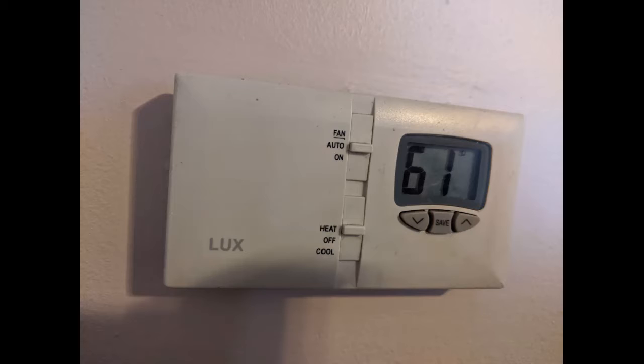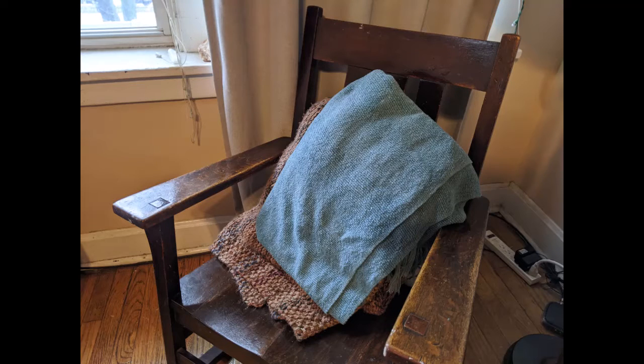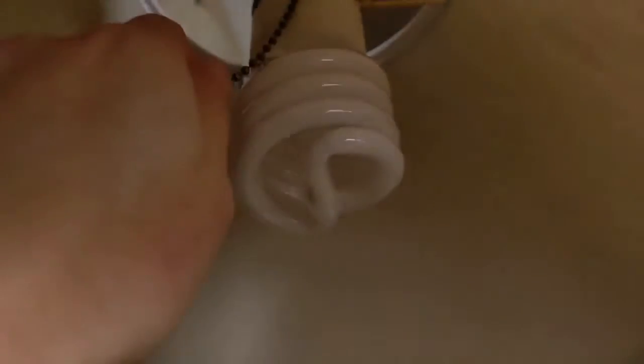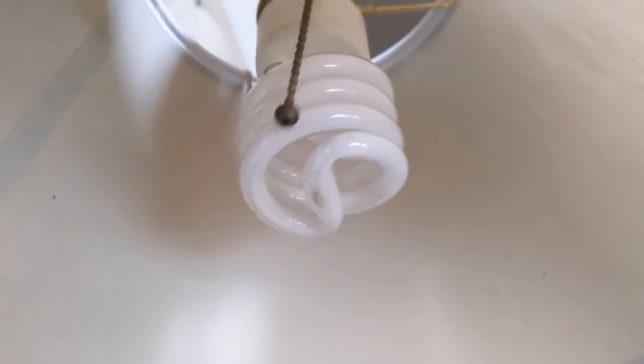First, you could take a look at your thermostat, see if you can bear to turn it down a couple degrees. There's always blankets or putting on more layers that you can do to warm up. Next, of course, we've all heard about moving from incandescent light bulbs to compact fluorescent bulbs.